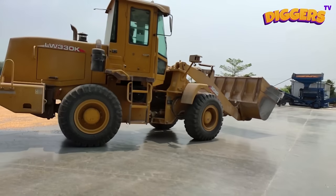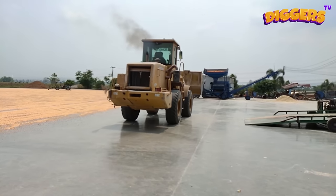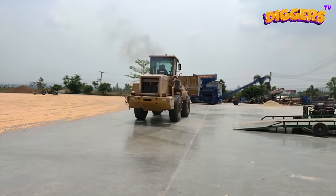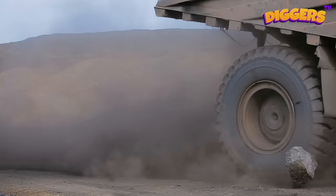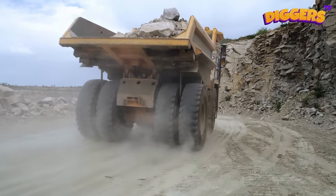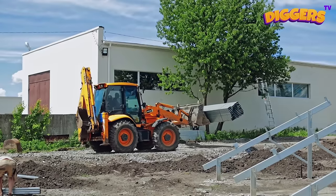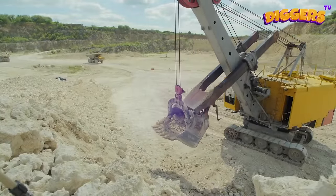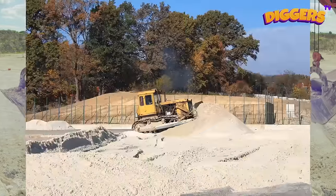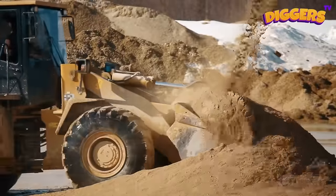This wheel loader can carry heavy loads. That's a giant dump truck! Oh my! Look how many rocks this truck can carry! That's a front loader! That dozer can move a lot of dirt! How impressive!